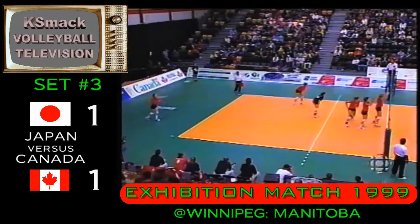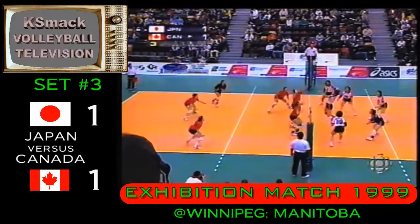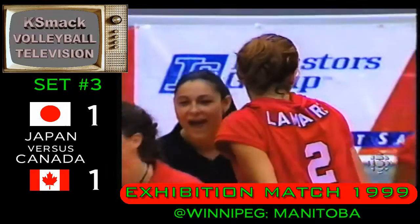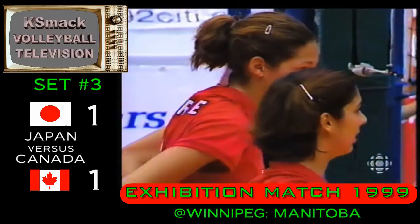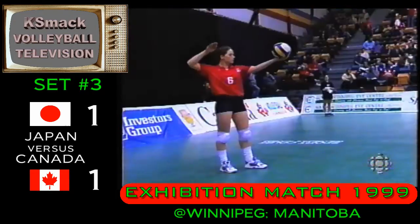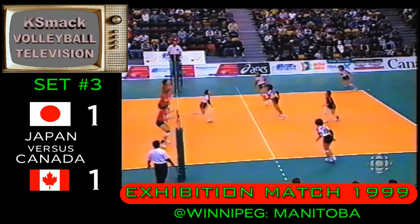Lemieux to serve, 1 serving 1. Quick hit, good save, off the block and down. Lamar was there, and it wasn't getting through Lamar. When she puts those hands up, that's a very big target. No, all you see are hands, 4 of them on that play, Lamar and Ross. 2 serving 1. Good serve.